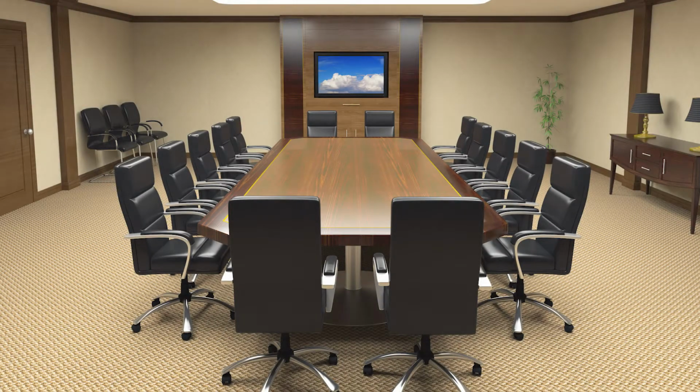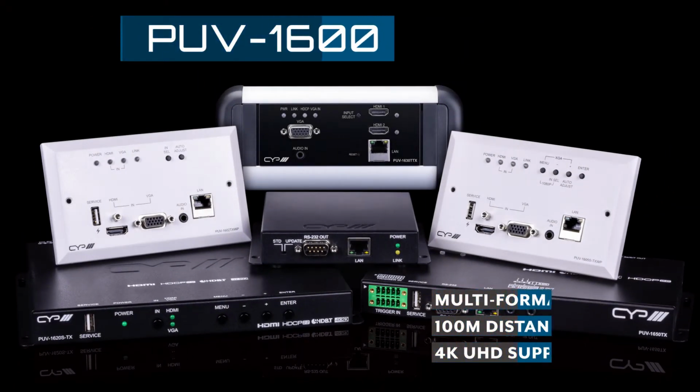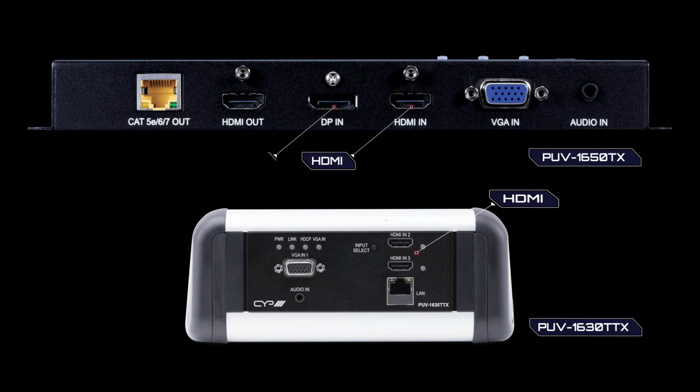We're looking at a comprehensive range of products designed with meeting rooms and huddle spaces in mind. The PUV-1600 HDBaseT Extender Series features multi-format inputs, a transmission distance of up to 100 meters and 4K support. For increased flexibility, this system features multi-format inputs, including HDMI, DisplayPort and VGA.